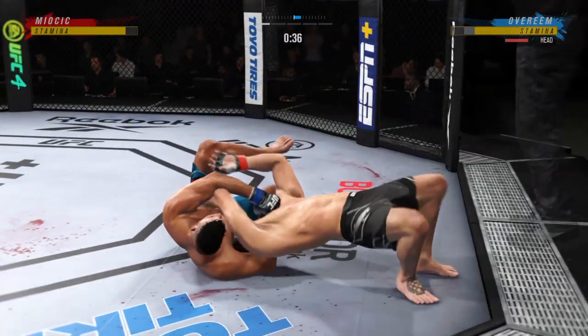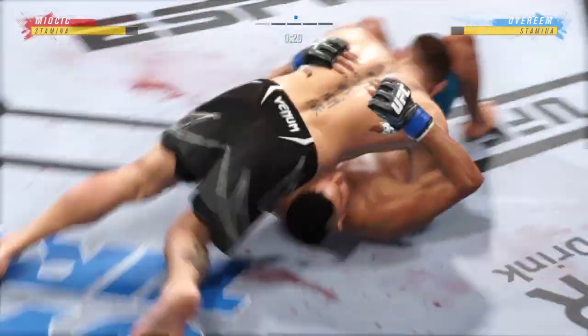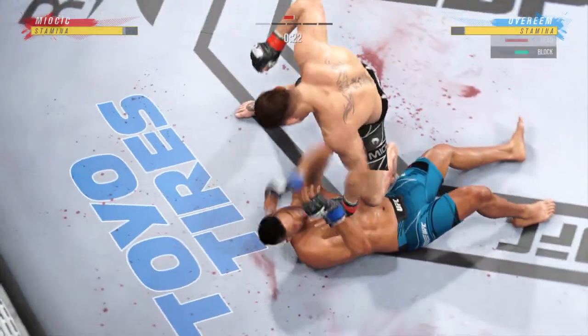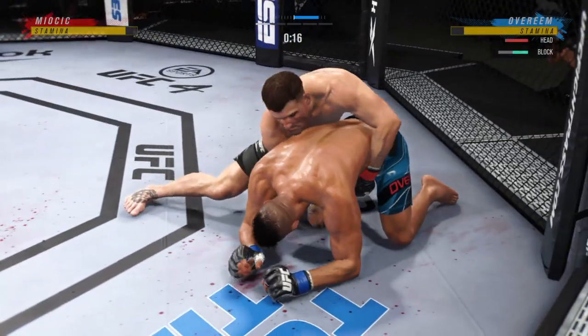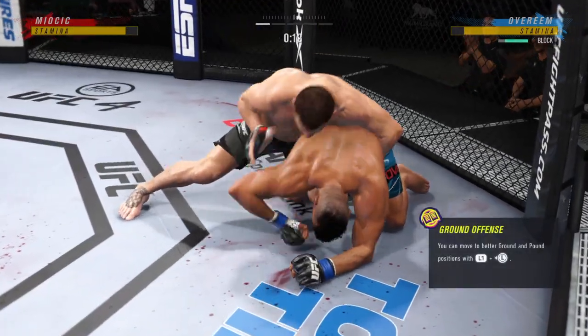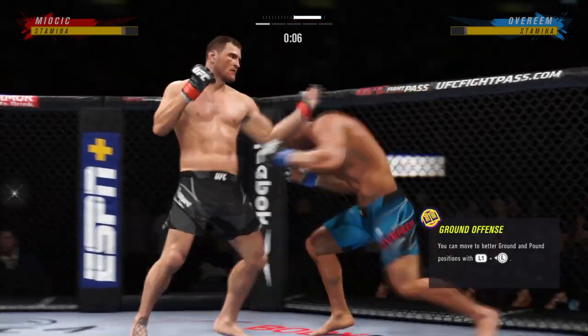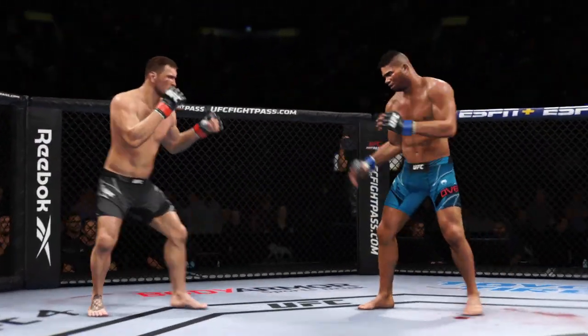Really nice work to keep busy off of his back as he lands some more offense here from bottom. Overeem's lower jaw now starting to show signs of swelling. Miocic gets up and decides to take this fight back to the feet despite having a dominant position on the ground.